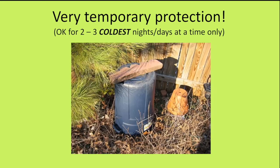And here's my whole garbage can technique. Super temporary. Obviously, it's getting no light in there, but for that 0 degree night or the -5 degree night, and you just planted your camellia, you could put it under a garbage can with a brick on top. That'll protect it for those super cold nights, but of course it can't stay on very long. You're going to have to take that off after a day or so.